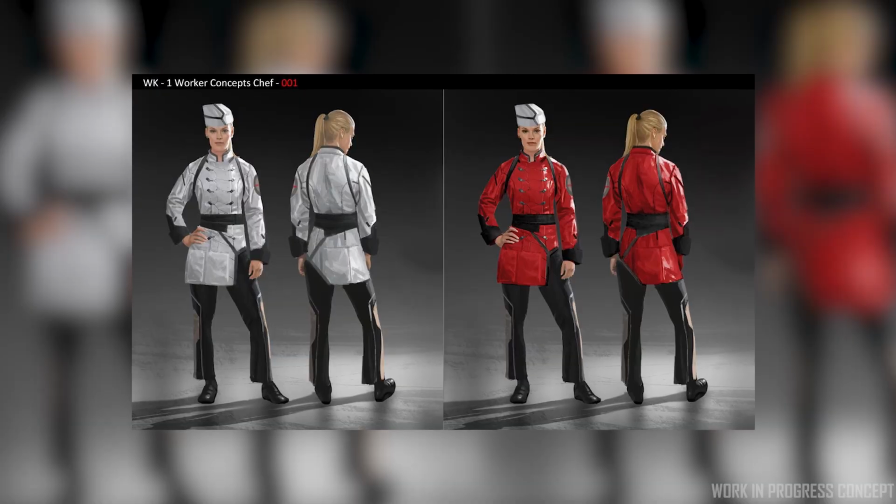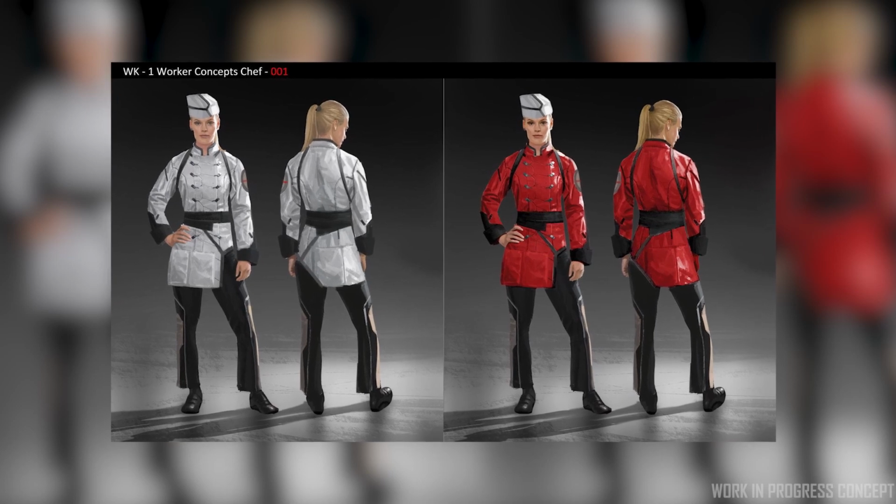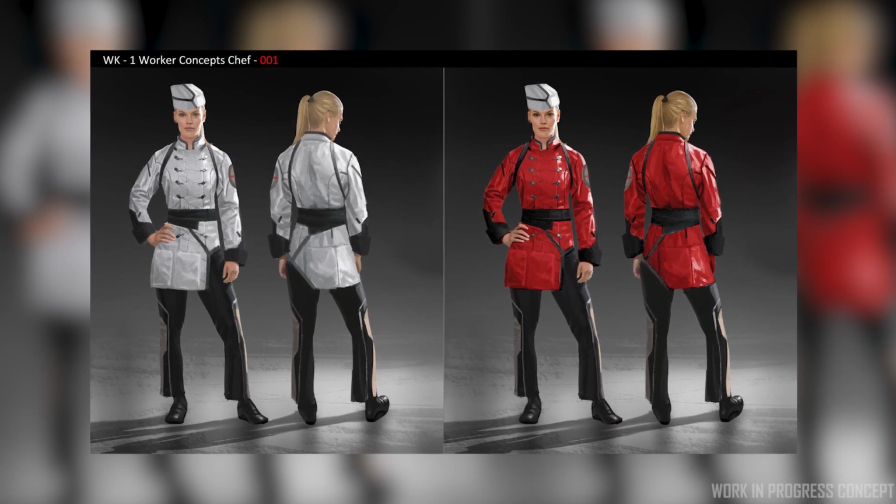That was actually a big challenge because we were thinking of how can we make chefs look sci-fi when the current day chefs look very simple. And so we had to go through a lot of design passes, and we thought this looked really cool where it maintains the look of a chef but still looks sci-fi and cool.